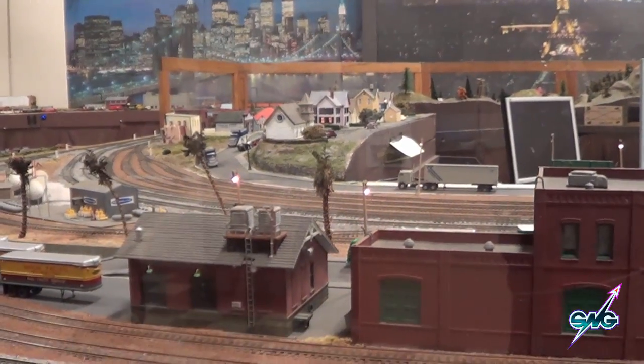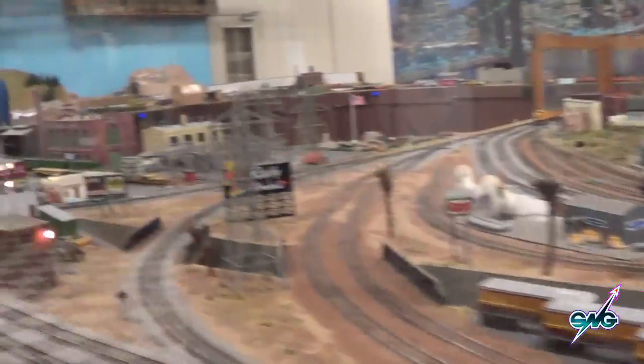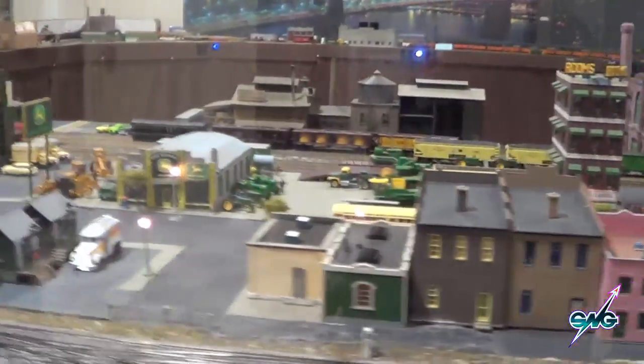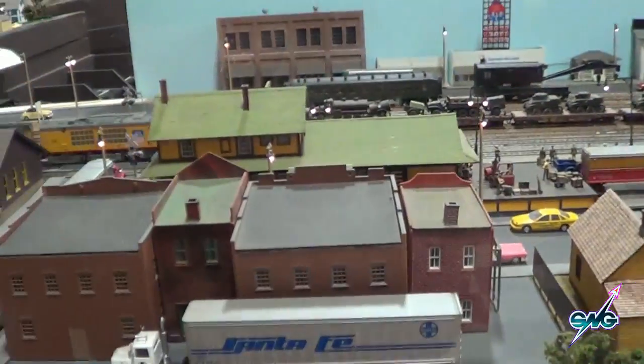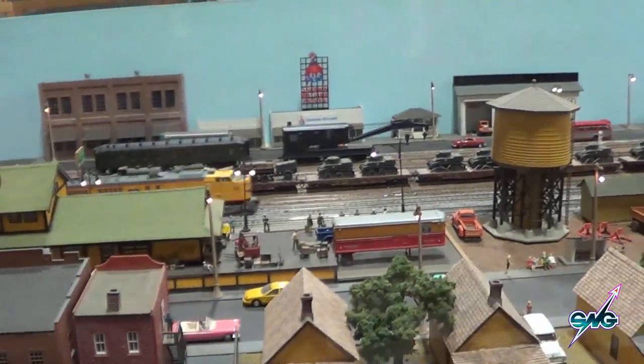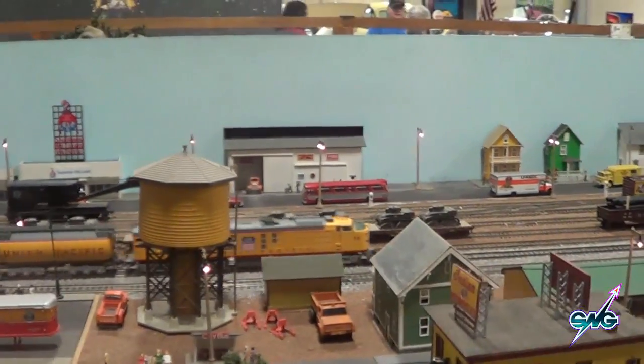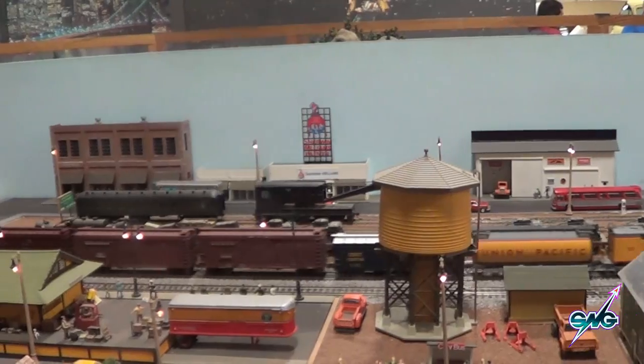A lot of dyed sawdust here, huh? Oh God, it's World War II era too. This is the 40s. You see the tanks over there? Although I don't recognize what tanks those are.